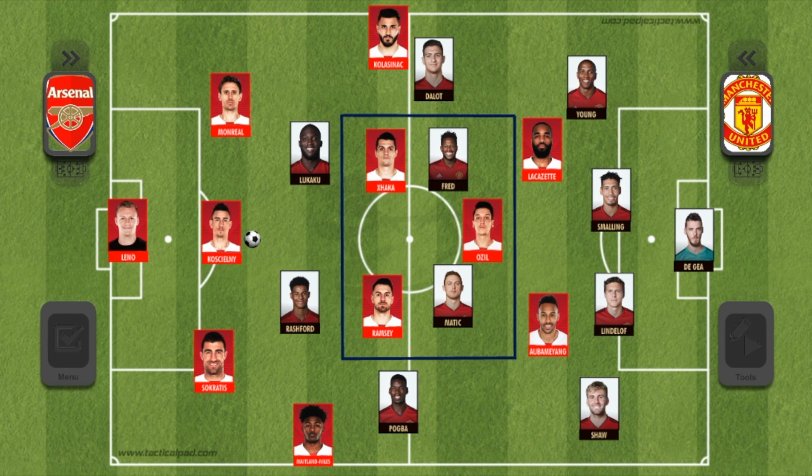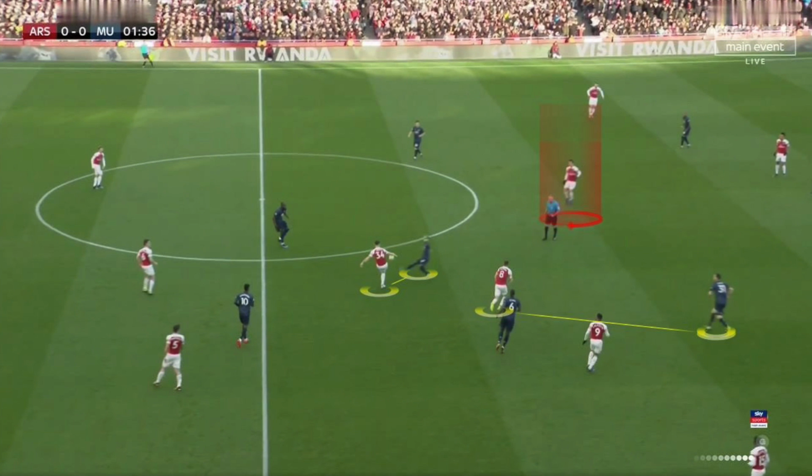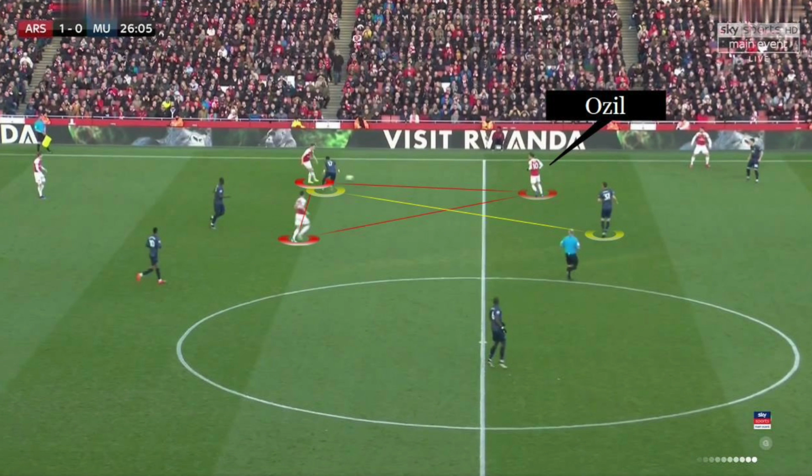United's second problem was that Arsenal had a natural 3 versus 2 in the midfield. Ozil would often take up clever positions in order to get free between the lines. And here's Ozil again taking up a clever position which allows him to get between the lines. Here he moves to the side, which allows him again to get free.